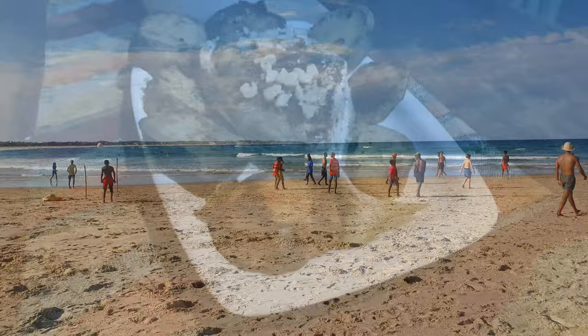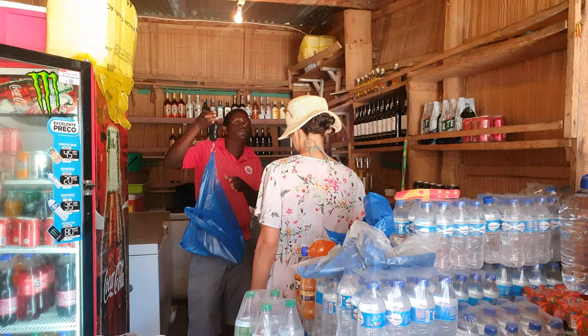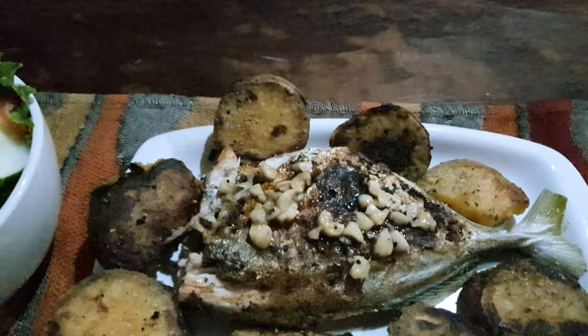What a relaxing day at the beach. And remember that kingfish we bought yesterday? Here it is, with sweet potato. The kingfish is seasoned with a seafood rub, which has parsley, coriander leaves, basil, garlic, salt, amongst other herbs, and a green salad to finish it off.